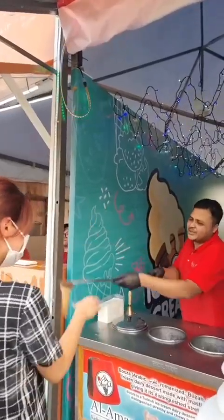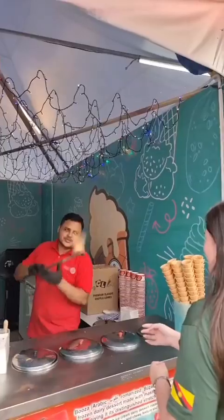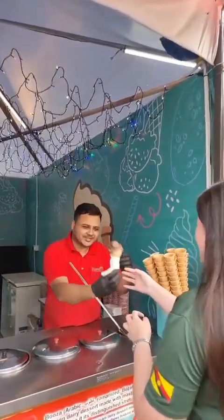Kuching Fest also got Turkish ice cream lah, so you can come and play with the staff before you get your ice cream. And the staff is very friendly. And I think this ice cream is my most favorite ice cream in Kuching Fest. So it's very entertaining and good as well.